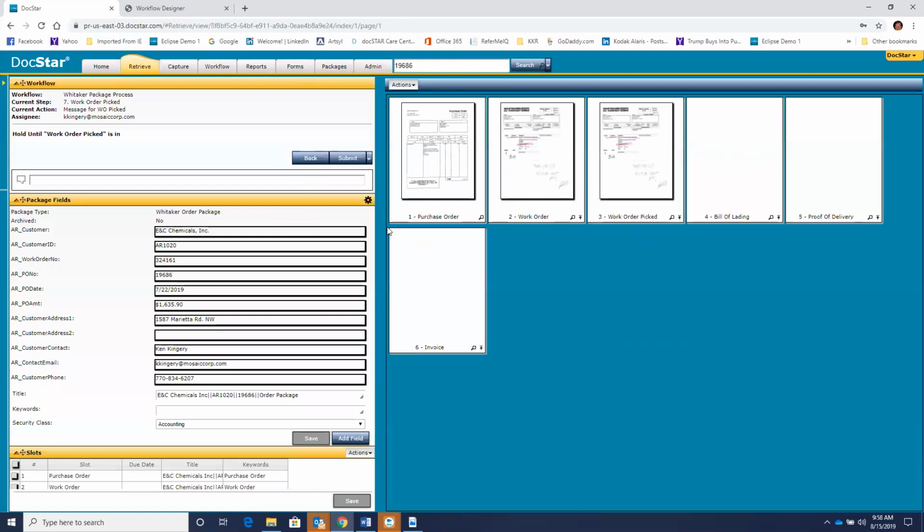So that's how things will advance through the system, and you'll always know at what step your orders are in. You'll be able to find orders on demand, and you'll have all of your documents organized so that they're in one place based on the purchase order number or the work order number or the name of the company or whatever you want to look it up by. And that's it.